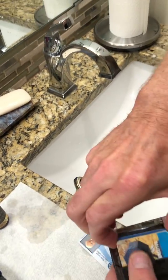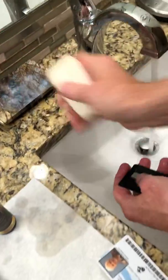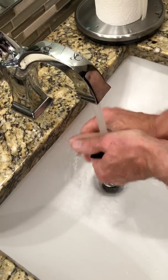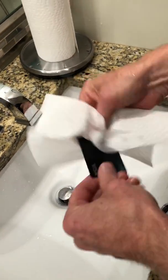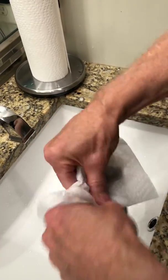You take out your card, for example, that you used, and for example, we'll take out the credit card right here. We'll use some soap on it. Wipe it down. Pretty good. Take a paper towel. Wipe it off. And hopefully, I've done a reasonably good job.